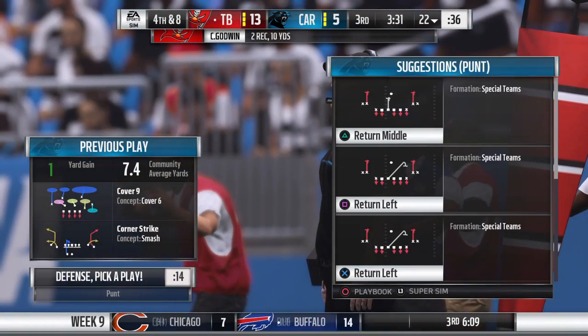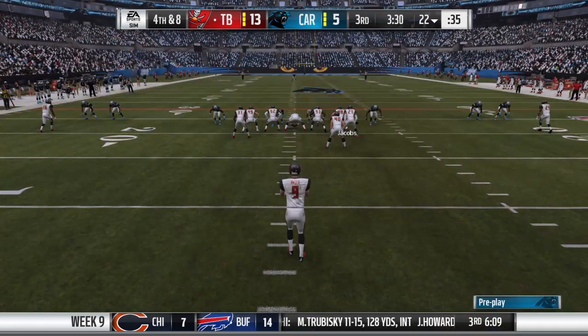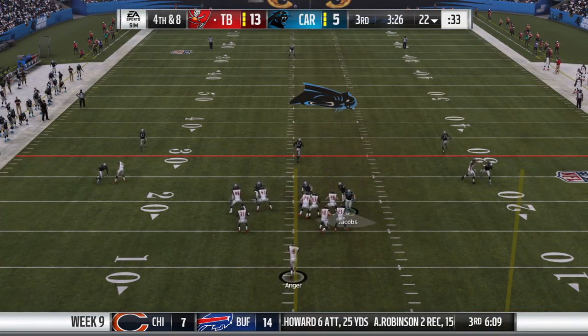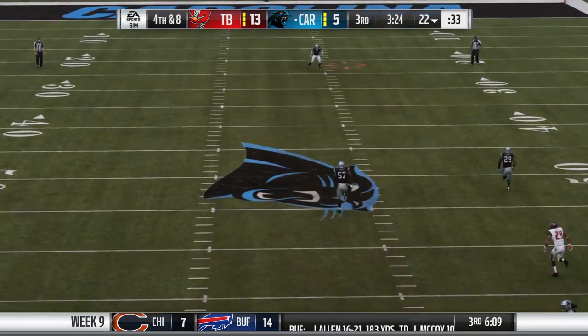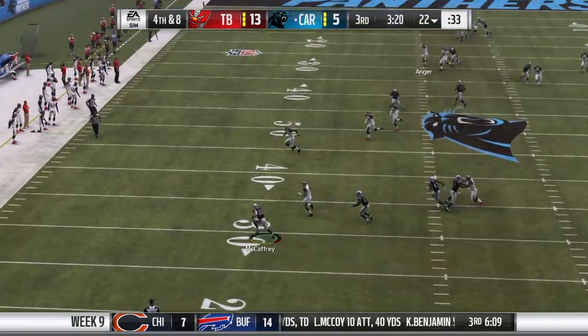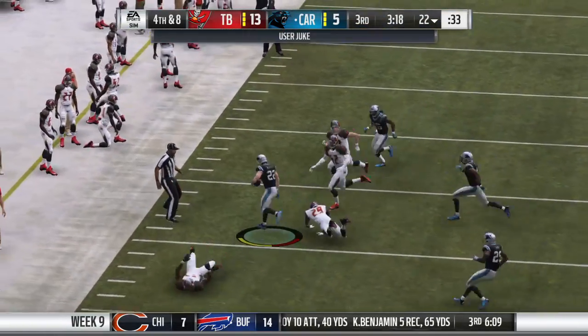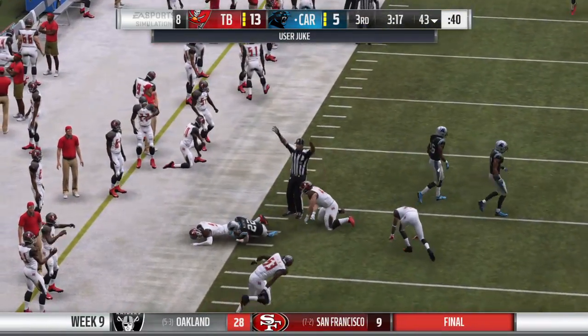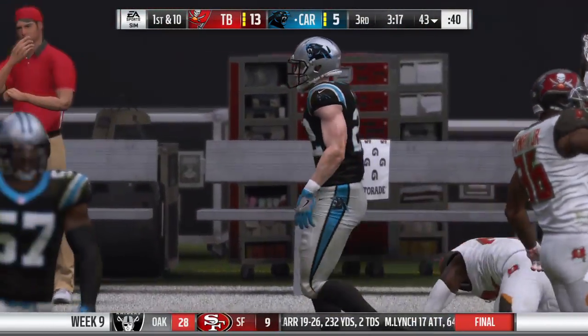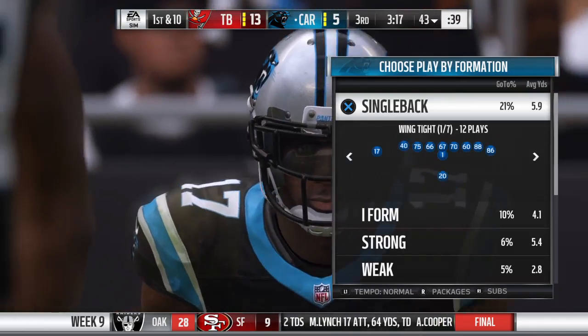Partner, I think that completion takes the definition of dink and dunk to a different level, doesn't it? It does, and the defense was right there, kind of played into their hands. He gets this one away, and boy, it's another boomer. That's taken on the 25. Oh, and now he bowls him over. Very good return that time. 18 yards. And that will come the offense as they take over.